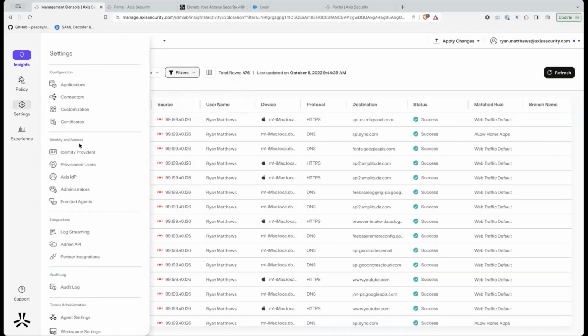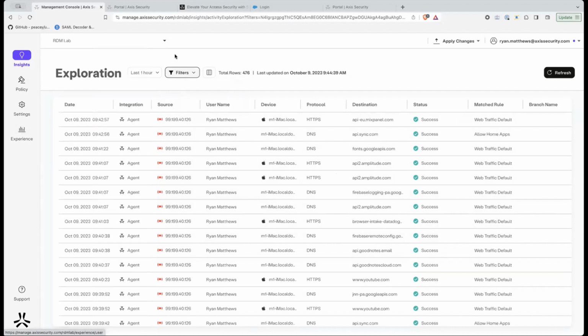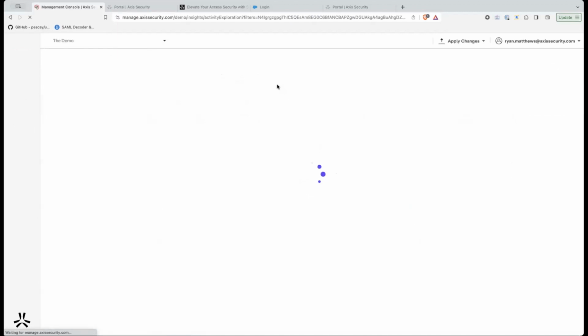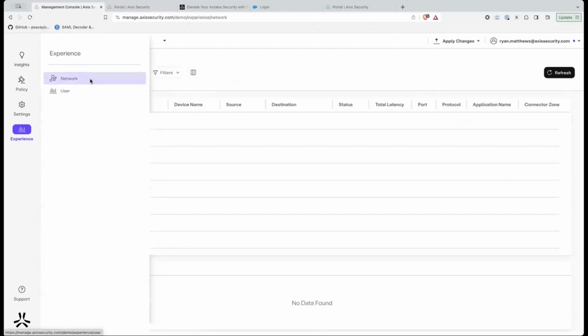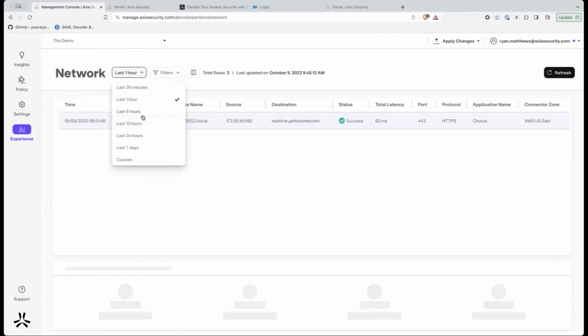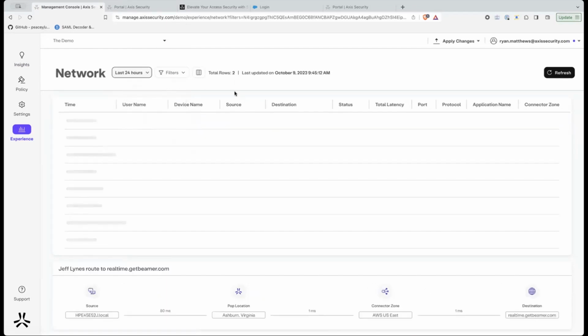The other view you have, which is incredibly powerful, and I'm going to change where I'm demoing this from so we can get a better view of it, is our user experience view. So once this loads the other tenant, we can take a look at what we're seeing in terms of actual real world performance. There's not much this morning, it seems, but see if we can extend out and get a little bit more. Real world performance between your users and the applications that they're accessing.